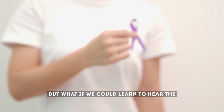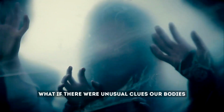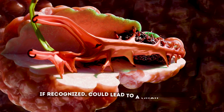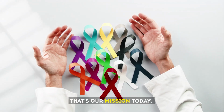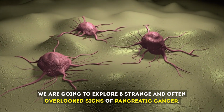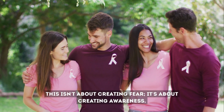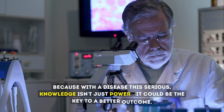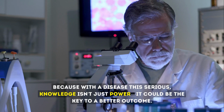But what if we could learn to hear the whispers before they become shouts? What if they were unusual clues our bodies give us, strange signs that, if recognized, could lead to a much earlier diagnosis? That's our mission today. We are going to explore 8 strange and often overlooked signs of pancreatic cancer. This isn't about creating fear, it's about creating awareness. Because with a disease this serious, knowledge isn't just power, it could be the key to a better outcome.